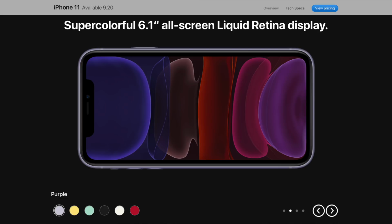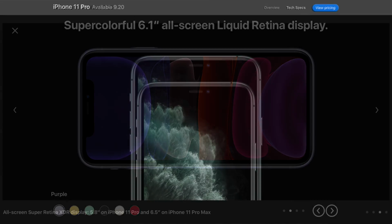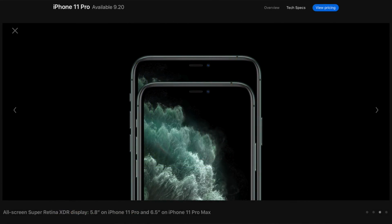I want to continue down the list, and I wanted to show you a lot of the similarities first before showing you the differences, just to show you really how similar these two phones are. Display is a huge differentiator between these two models, not only by size. The LCD model, the iPhone 11, comes in at 6.1 inches, where the iPhone 11 Pro models and the Pro Max, those come in at 5.8 and 6.5 inches respectively.